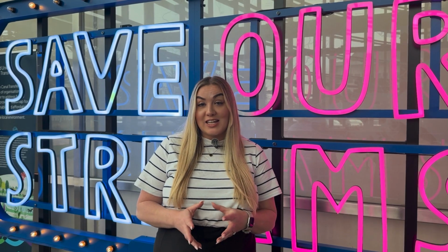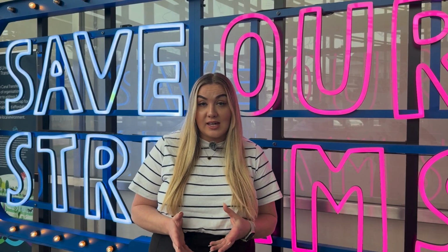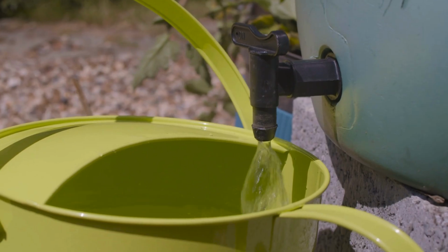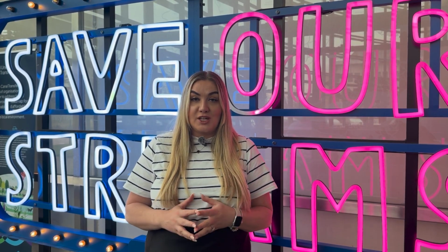Then you'll need to build your challenge by picking from a list of tailored water saving actions to complete towards your target. These actions can range from turning the tap off when you brush your teeth or collecting rainwater in a water butt. You'll then earn a prize entry for each week you track your water saving actions. So that's 4 extra entries each week you track.